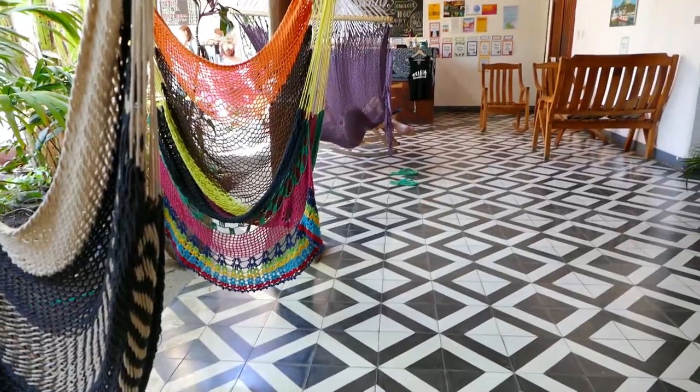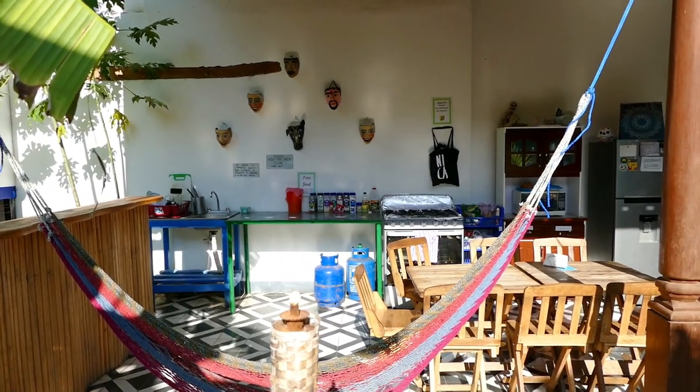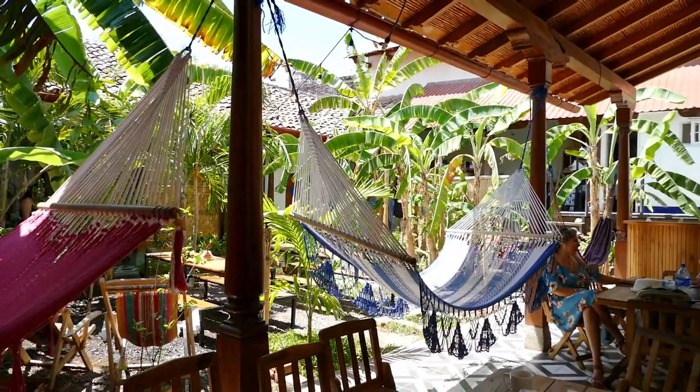Something that we've enjoyed in every hostel is the communal areas, because we can talk and we can meet new people, and generally they have some really nice chill areas so you can go off and relax or read a book. And here they've got the most humongous hammocks. They're big enough for two people and they're super safe and comfy. A really good bonus to this hostel.